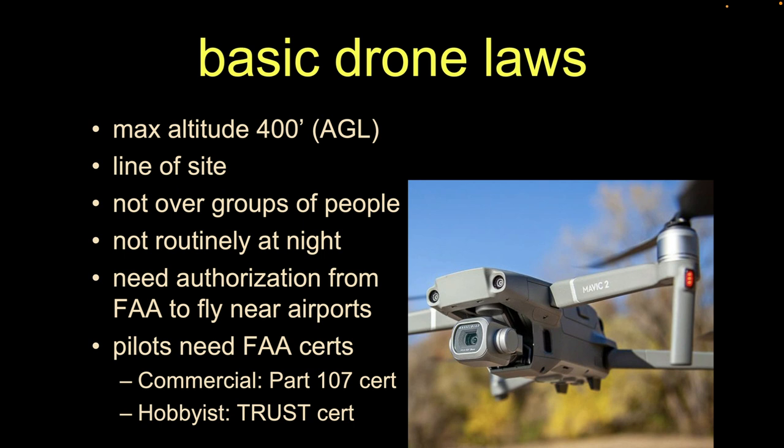And then similar to that is night operation. By default, we don't fly at night. Again, it's another permit you can ask the FAA for, and if you have reason to, you can get it. It's not a big deal, but by default, we don't. And then the other big one is proximity to airports. So a lot of what you will see and read in the next couple weeks in our book is the rules around that airspace.